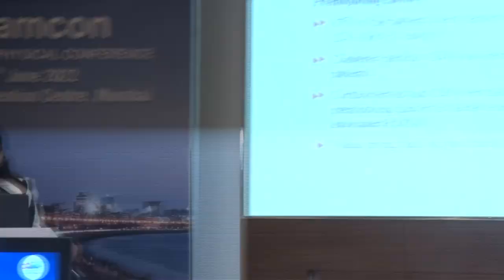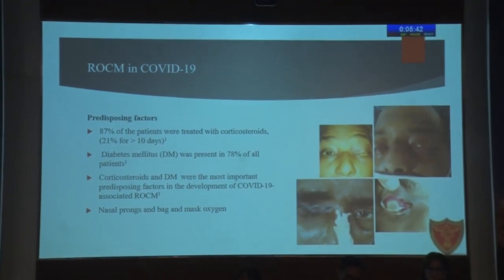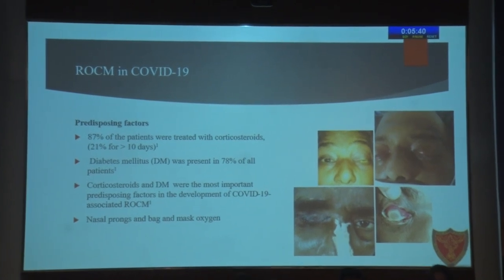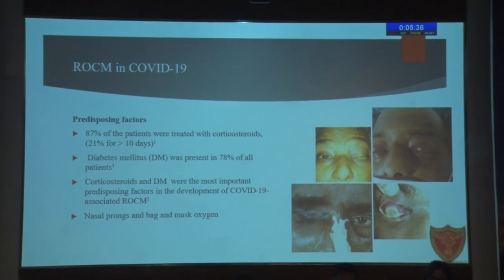Good morning, everyone. My topic for today is hyperbaric oxygen therapy in treatment of mucormycosis, a promising therapy. No financial interest. So mucormycosis is a devastating, rapidly progressive disease seen in immunocompromised patients. In COVID-19, we had seen unscrupulous use of steroids. And a study published in the Indian Journal of Ophthalmology by Honavar et al. showed 87% were treated with corticosteroids and almost 78% were diabetics. Also, nasal prongs and bag and mask oxygen could be a source of infection.